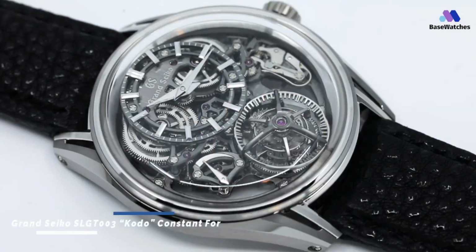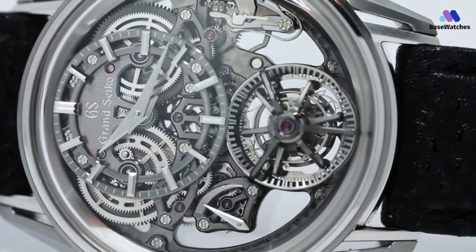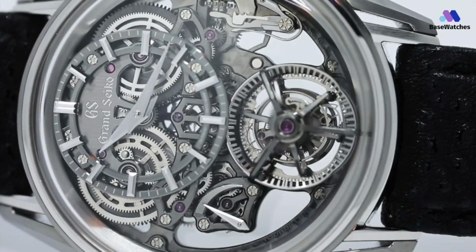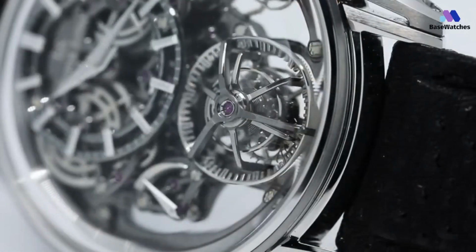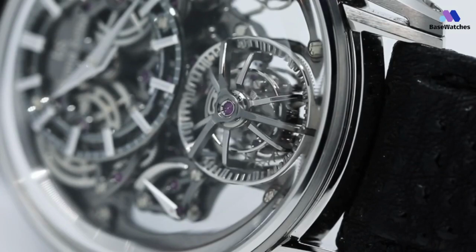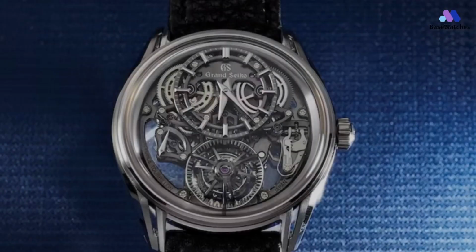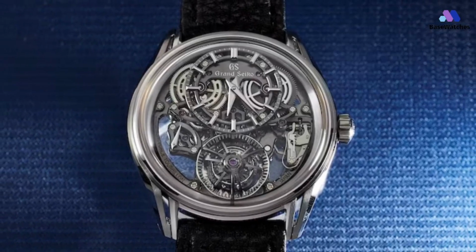Named after the Japanese word for heartbeat, the S03 Kodo Constant Force Tourbillon is the most visually dramatic watch in Grand Seiko's repertoire and spent almost a decade in development. The first watch in history to combine a tourbillon and a constant force mechanism as one unit on a single axis, its open-work construction and the musical quality of its constant force carriage's rotation make this watch a sight to behold. On the wrist, the Kodo is, as I expected, a formidable presence.